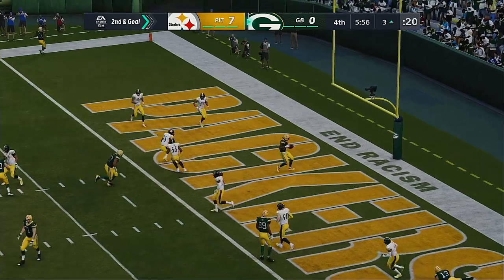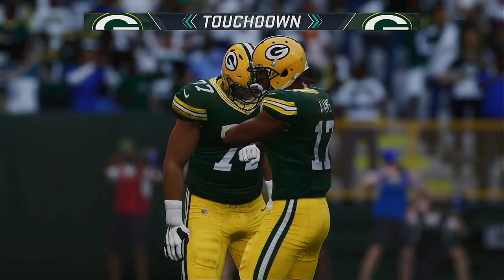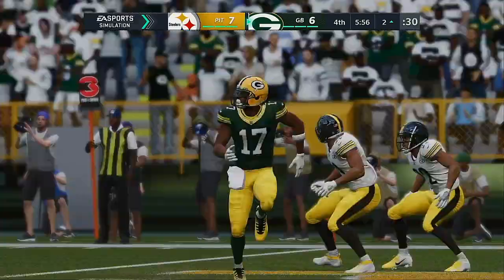From the gun, it's Rodgers. Touchdown, Packers! It's Devontae Adams hauling it in from Aaron Rodgers. And the Packers are within an extra point of tying this thing up.